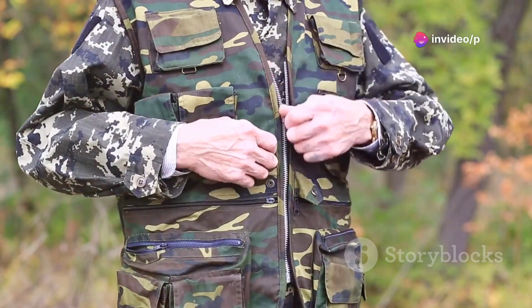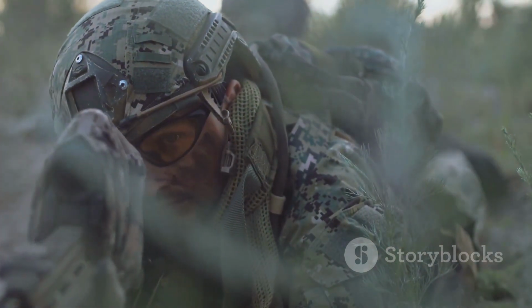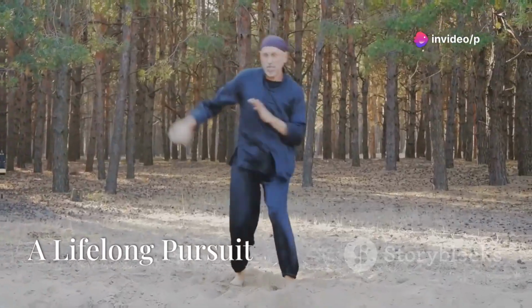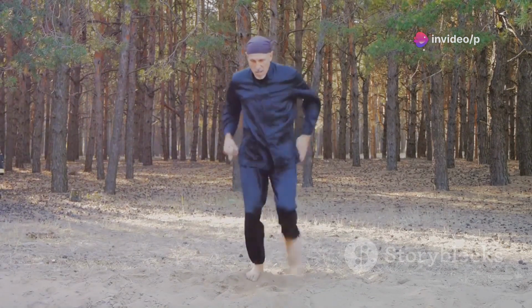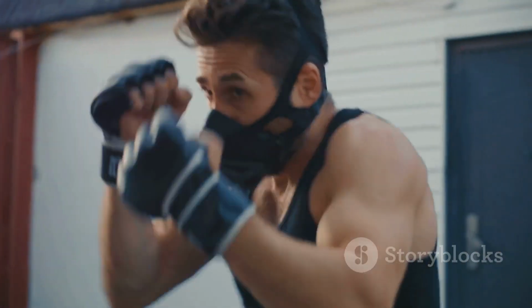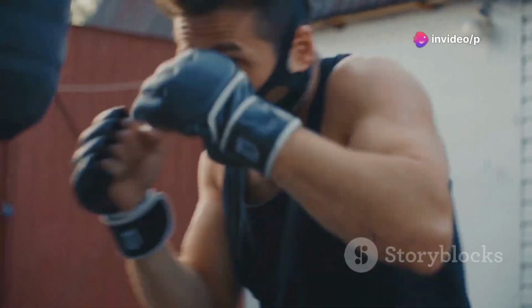Remember that camouflage is not just about hiding. It's about waiting for the right opportunity to achieve your objective. This requires discipline, focus, and an unwavering commitment to remaining unseen. Mastering the art of stealth is a lifelong pursuit. It is not something that can be achieved overnight, but rather through years of dedication and practice. The journey to becoming a master of stealth is filled with challenges and learning experiences.